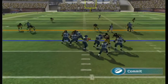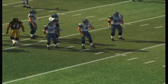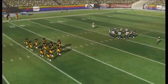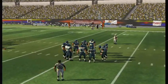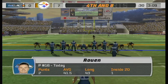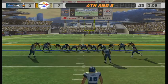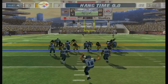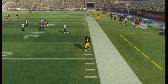The Steelers come out in a nickel package. Throws this one away. He didn't want to risk an interception and decides to throw it away. Room comes into the game for the punt. Coleclaw lines up deep for the punt return. And so the punt goes out of bounds.